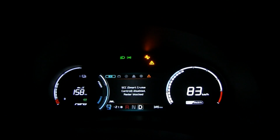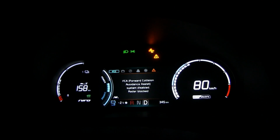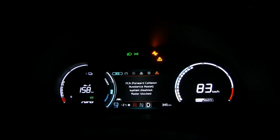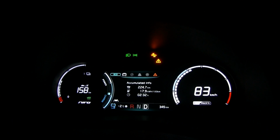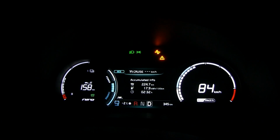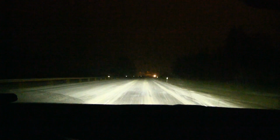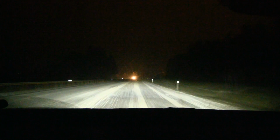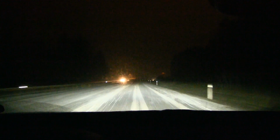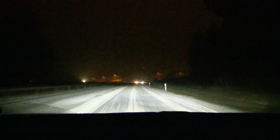Ah, shit. It's just that the radar is blocked, so cruise control is not working now. What the heck? I thought this was just a Tesla phenomenon. No. We have snow blocking the radar, and now cruise control can't work. What's smart cruise control? I wonder if there's a way to override it to use the dumb cruise control.